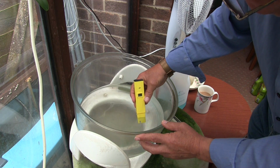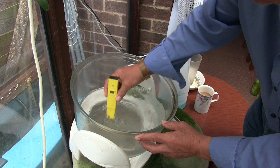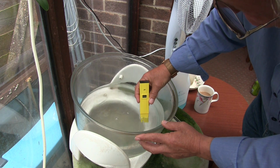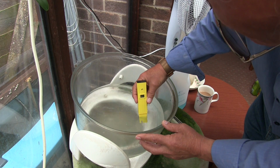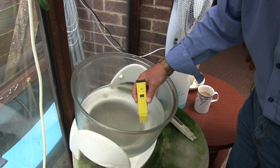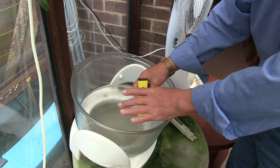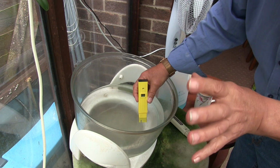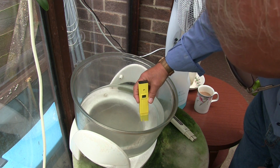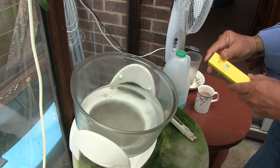Now this pH meter always takes a while to settle. Its initial reading is high, and then I wiggle it around, and what I'm expecting is 7. And what have I got? 7. Okay, so nothing's changed here. That also verifies to me that my RO unit doesn't need any membranes or filters replacing at this point in time. Okay, right, so that's my start point.